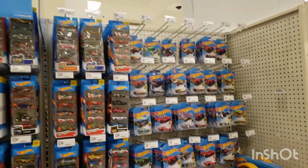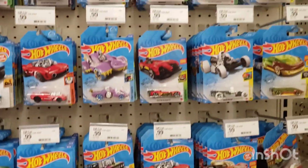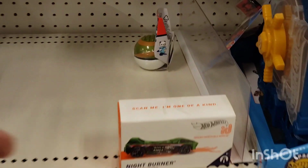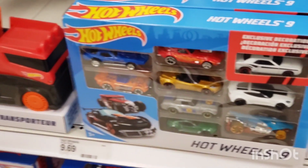Alright, guys, so here we are. As you can see, they haven't put any new single pack Hot Wheels out. They're pretty empty. So looks like even on the Hot Wheels ID, they only have this one here. Let's see what we have on these 9 packs here.